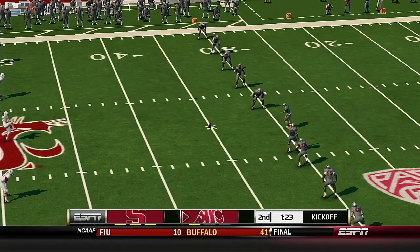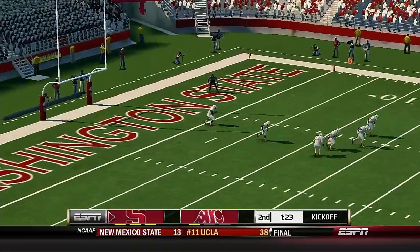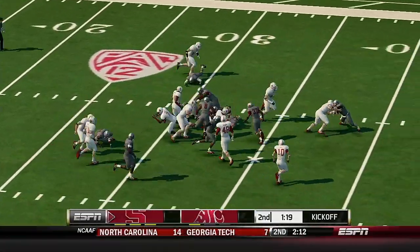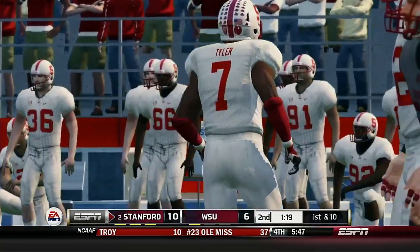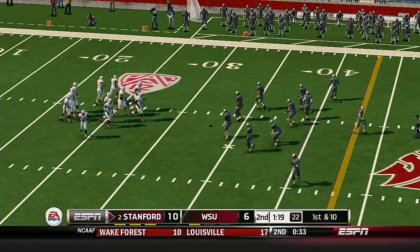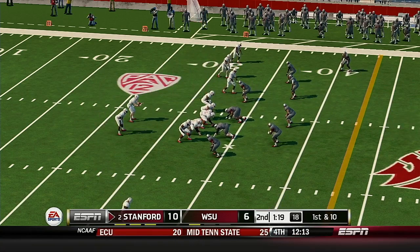Snyder, ready to kick. From his own goal line. Tackle at the 33-yard line. In a game that's this close, you can't afford to waste possessions. Stanford is up by 4.